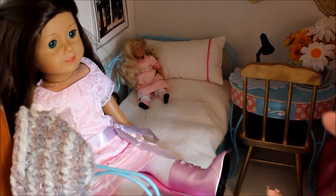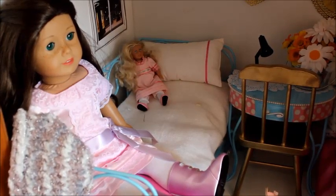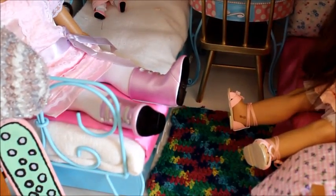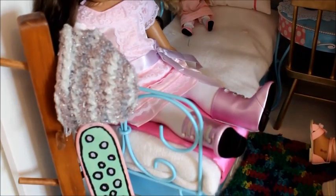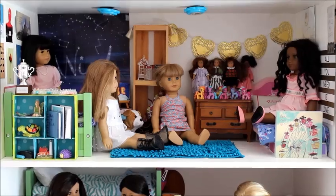The chair under her desk came from a doll sale, and it used to be red, but I spray painted it gold to match the theme of the room. The rug on the floor was made by my grandma, and near the edge of the room we have this coat stand that came from an antique sale and a skateboard that I painted.